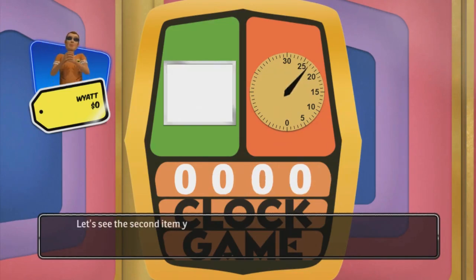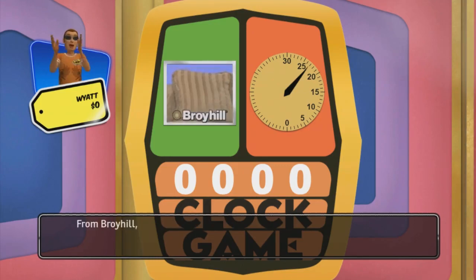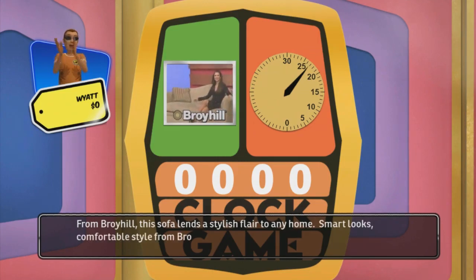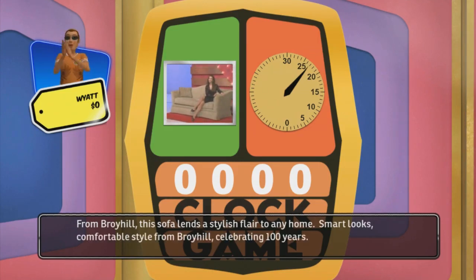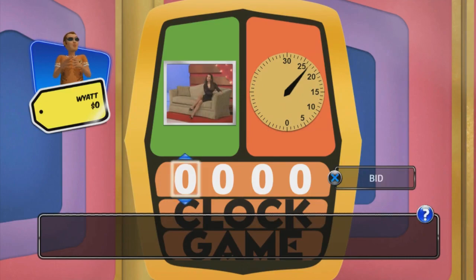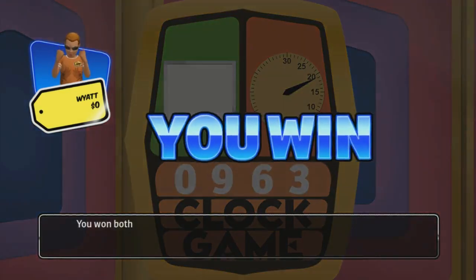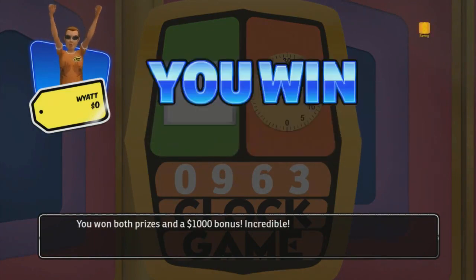Let's see the second item you'll bid on. From Broyhill, this stylish sofa lends a stylish flair to any home. Smart looks, comfortable style from Broyhill, celebrating 100 years. Higher. Yes, you win that prize. You want great prizes and a $1,000 bonus.